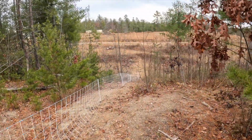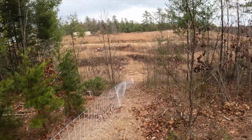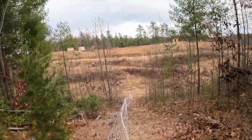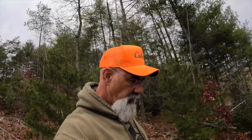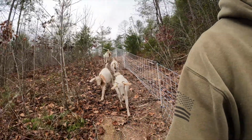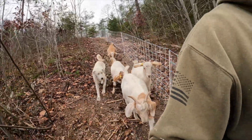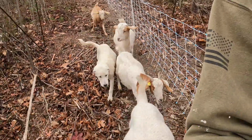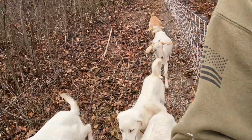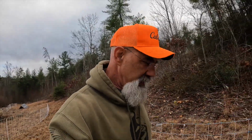Get down here and fasten this last section of fence together, and I'll energize it. And that'll keep them in here and hopefully keep anything else out. They're not going to be in here all night. I'll come back and get them in a couple hours, move them back over there. They move pretty quick up and down hills. I think we discovered who the weak link in the chain is.